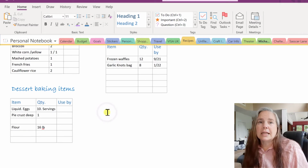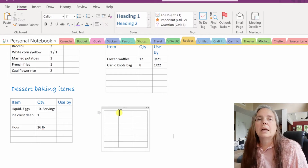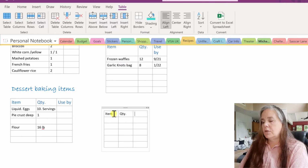Now the first thing that I did when I started this page is I went up to the Insert menu up here and clicked Insert, Table. And I knew that I wanted 3 columns, and I just chose about 6 rows at that point. The titles that I wanted to put into the columns were item, quantity, and use by.